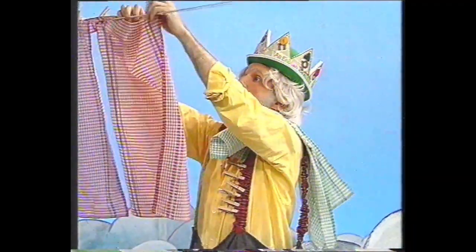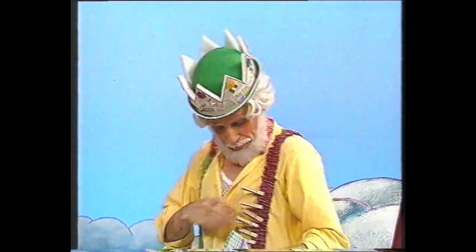We share all the work, all the housework here at Alphabet Castle. And today, it's my turn to hang out all the washing. And today, it's my turn to have fun and make the most of the wind.